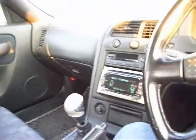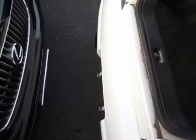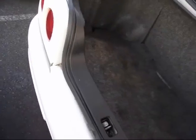Let's have a quick look in the boot, see what we can learn from there. Usually it's a little bit tricky here with not a lot of room, but you'd also have a look at the inner panel from underneath, just to see if there's any accident history. And likewise have a look under here.